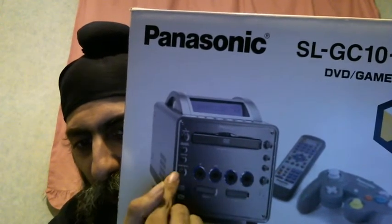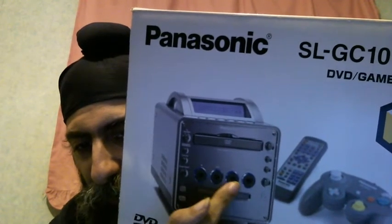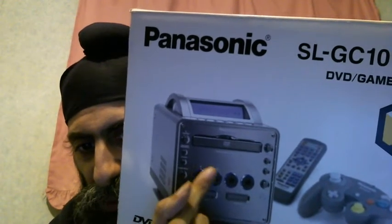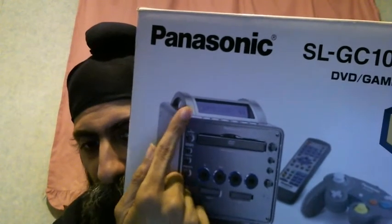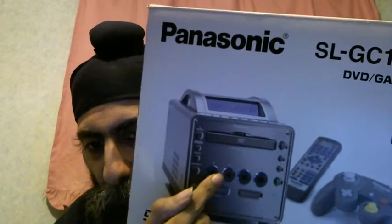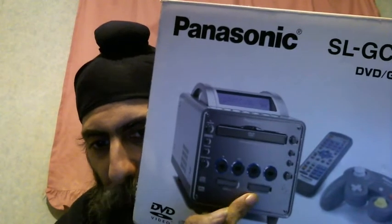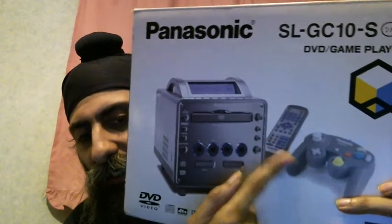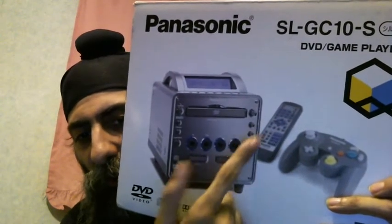Then you've got these 4 game controller ports, which each of these circles light up in blue LED around these circles. It's got blue light, so this is LCD backlit. This is a blue LED right around the circles. Then you've got 2 memory card slots, a lot of ports, and you get accessories like these: the Panasonic game controller, then the Panasonic remote control.